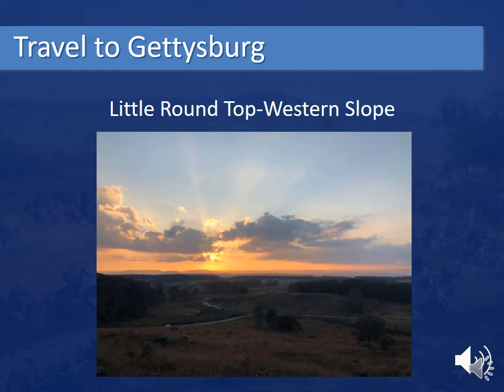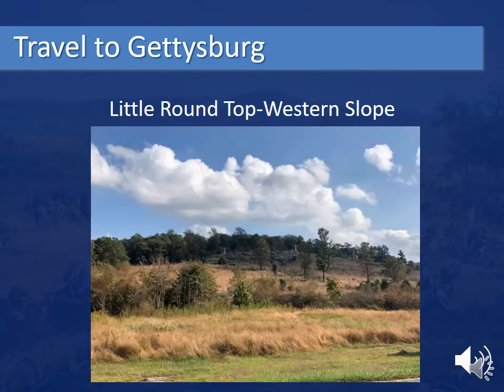And just another picture from the western slope at the summit of Little Round Top. And again, a little more of a close-up picture so you can see what it looks like.